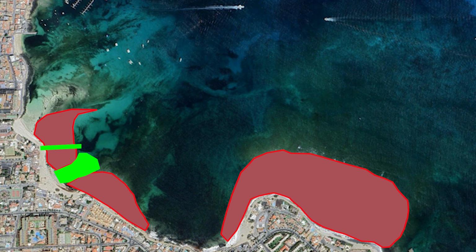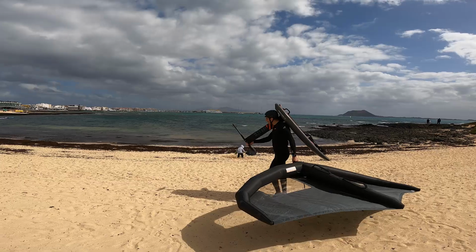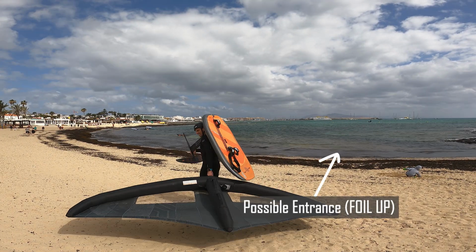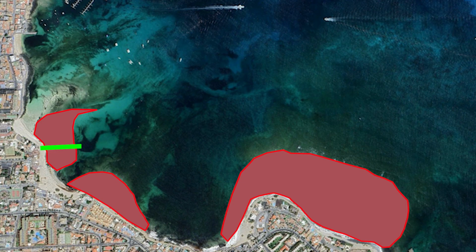Basically you can either enter directly from the beach and go with your foil up until reaching the sea buoy, or alternatively you can carry your equipment until reaching the designated entry point, which is a walkway located immediately in front of the Waikiki Beach restaurant, where the Wingfoil School is also located. So you have these two different options. I personally suggest beginners use the walkway so that when you enter, you are already in good condition. You don't have to be so afraid of your foil hitting the shore.